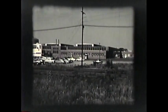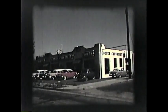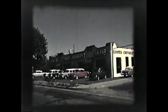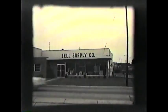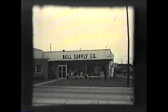Kieckhefer Container Corporation, who recently merged with Weyerhaeuser Corporation, are shown here, and Cooper Chevrolet, an old friend to all of us in Pennsauken. Bell Supply, suppliers of building materials. And Super Tires Attractive Building. These are some of Pennsauken's distinguished industries.